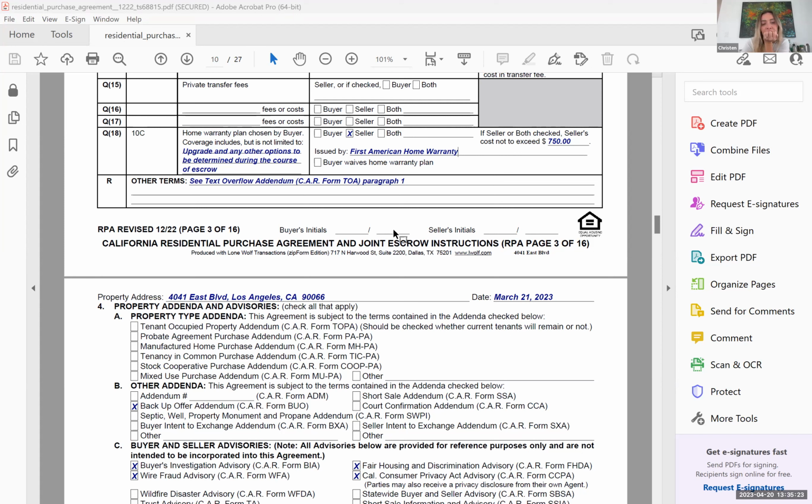Okay. I have a question regarding probate. Ask me, you can call me after class, honey. I'm not going to answer a probate question during PA class. No. There's a listing that the house is probate. Should I mark this? Malika, after class.